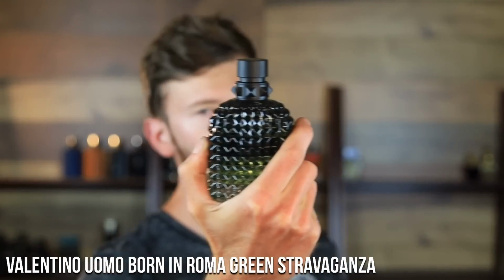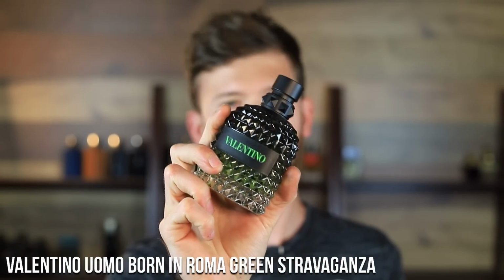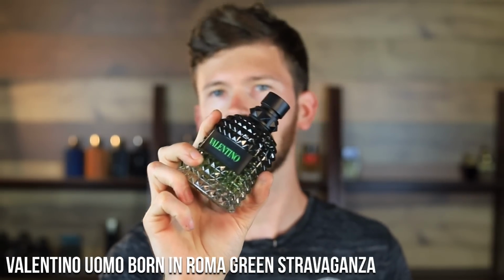This first one is actually a brand new release from Valentino. It is Uomo Born in Roma Green Stravaganza. It's quite the name on this one. And as they keep going down the flanker rabbit hole, the names just keep getting even more crazy. But this one has bergamot, coffee, and vetiver.